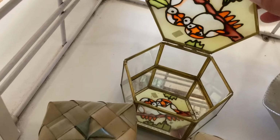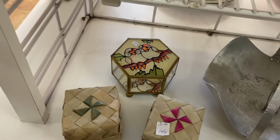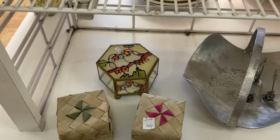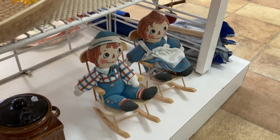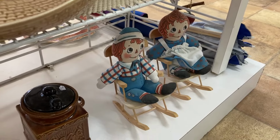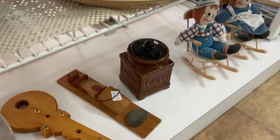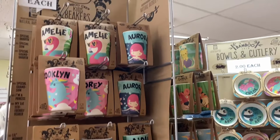And then I saw one of these boxes with like the mirror bottom. I love these so much. I used to have one, but it broke. I was considering getting that, but I was trying to think about where I would put it and what I would put in it, and ultimately I couldn't think of anything, so I did just leave it there. But seeing it again kind of makes me want it.